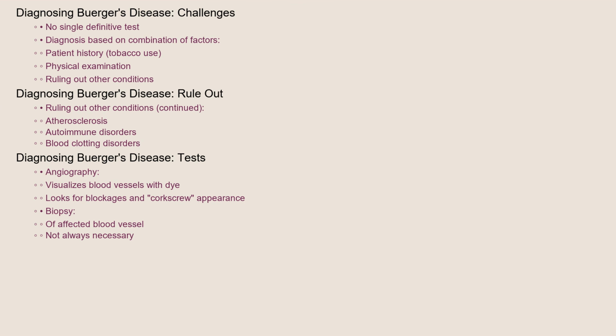Diagnosing Buerger's disease can be challenging as there is no single definitive test. Diagnosis is primarily based on a combination of factors, including the patient's history, particularly their tobacco use, a thorough physical examination, and ruling out other conditions that can cause similar symptoms, such as atherosclerosis, autoimmune disorders, and blood clotting disorders. Tests like angiography, which uses dye to visualize blood vessels, may be used to look for the characteristic blockages and corkscrew appearance of affected arteries. A biopsy of an affected blood vessel may also be performed, although it's not always necessary.